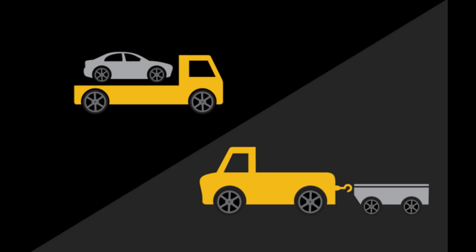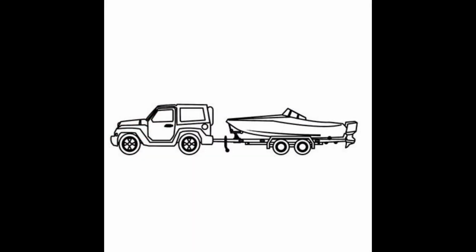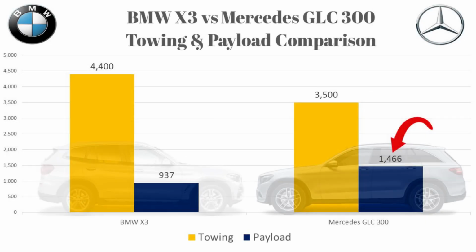The payload is the weight inside the car. It includes the weight of the passengers and the cargo. Towing capacity is pretty self-explanatory in that it's a measure of how much weight the car can tow. Therefore, if you want to carry more weight in your car, the Mercedes might be the right choice. But if you're looking to tow, the BMW might be the right choice.